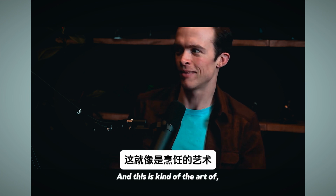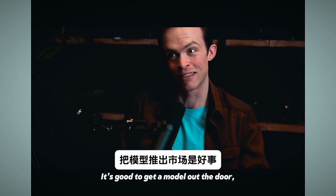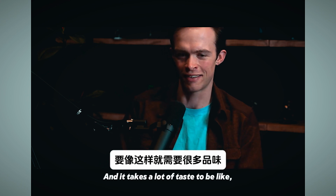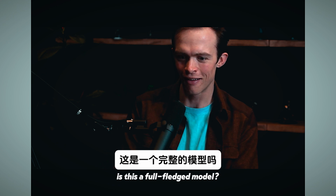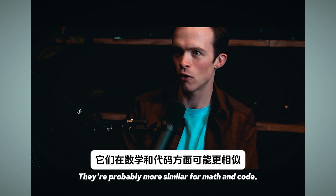And this is kind of the art of how is a model a little bit undercooked? It's good to get a model out the door, but it's hard to gauge, and it takes a lot of taste to decide, is this a full-fledged model? Can I use this for everything? They're probably more similar for math and code.